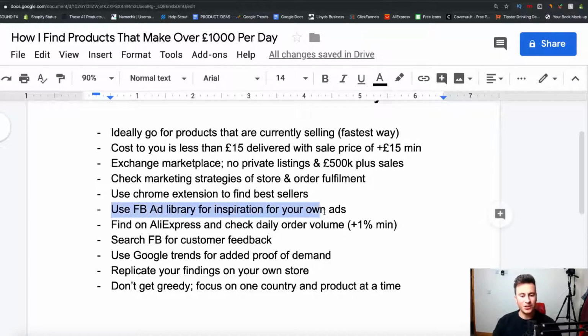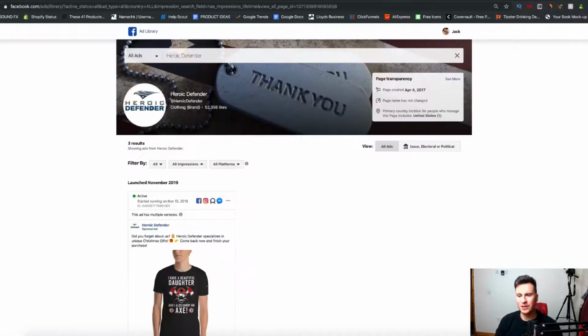And then the next point you can do as well is, if you are struggling for Facebook ad inspiration, you can actually head over to the Facebook ad library, and if the particular store that you're looking at is running ads, then you can use the Facebook ad library for inspiration too, and even copy their ads. Again, look at the type of videos they use and the images they're posting, the actual wording of their ads, and replicate something similar in your own campaign.